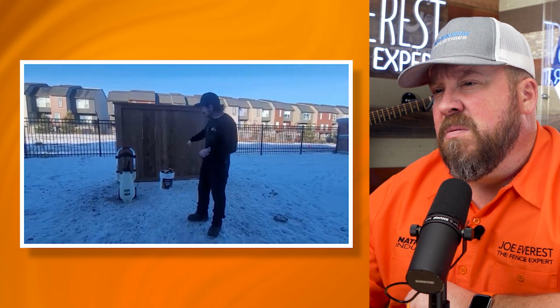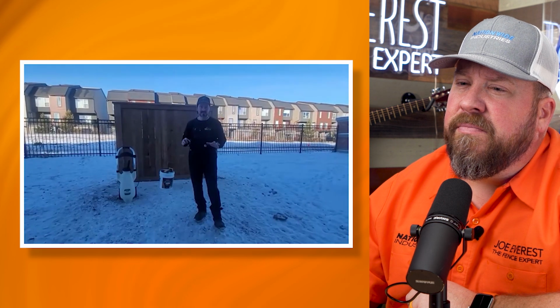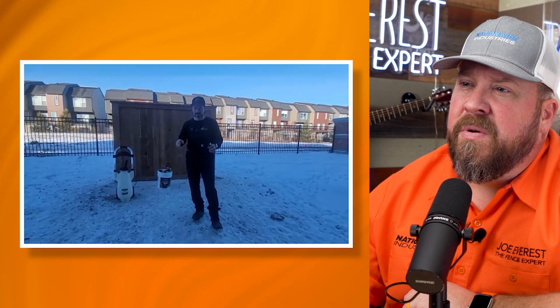Fence is built, and now we're gonna stain it with Expert Stain and Seal. It's an oil-based stain, penetrates deep into the wood. It's never gonna crack. It's never gonna peel. It won't do any of that on you. So let's pause right here and talk about how long you need to wait to stain a fence. This is a conversation that comes up in the comment section when we're talking about stain.